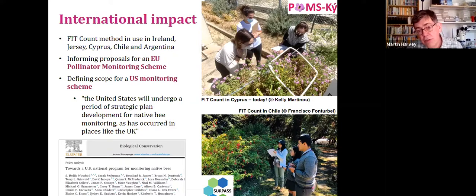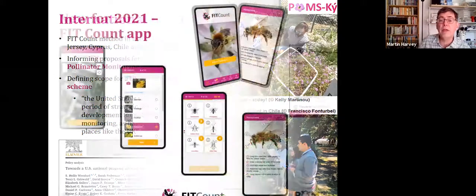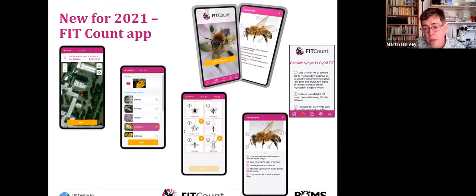We're beginning to have discussions with people in the United States about how the US might set up its own monitoring scheme, and they're also looking at the PoMS methodology for that. So it is becoming part of a global approach to how we try and keep track of what's happening with our pollinators.